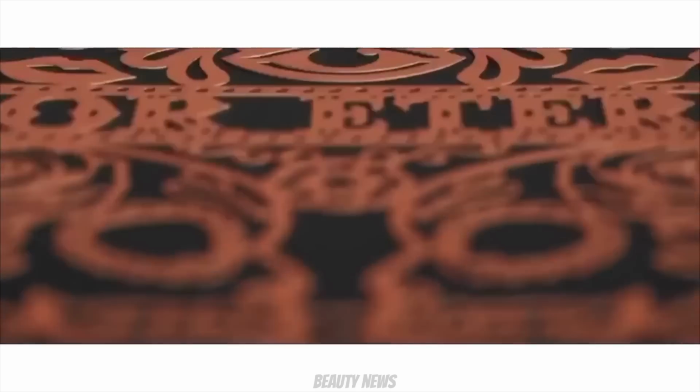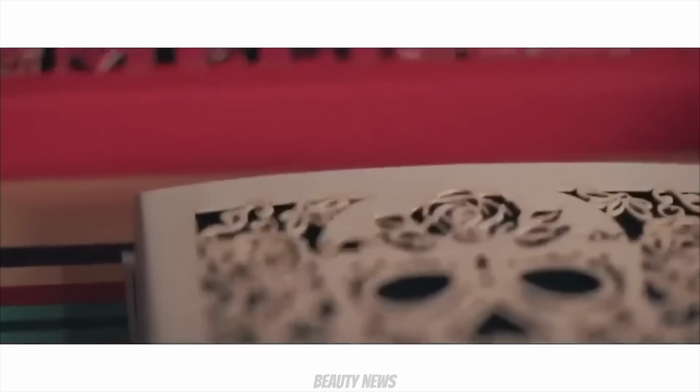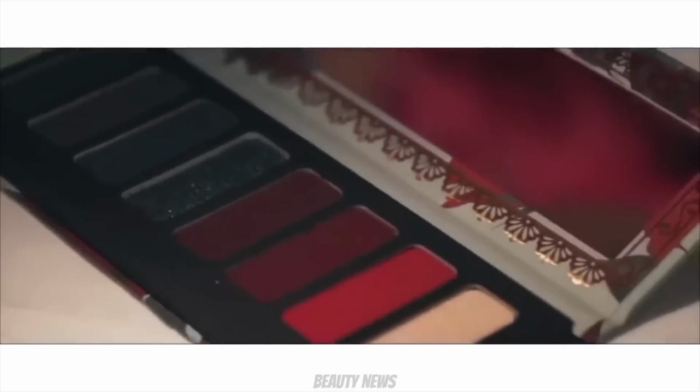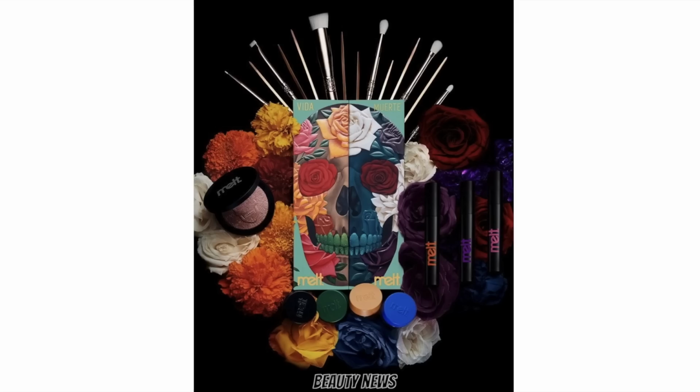All right, we've seen the Melt Cosmetics holiday collection, or sort of the starting reveal of it. We don't have a day when it's releasing, but there are predictions. The predictions are this is going to launch on the 2nd of November, for Day of the Dead, which is a Mexican holiday. The design of this collection looks really cool, and the imagery is amazing.